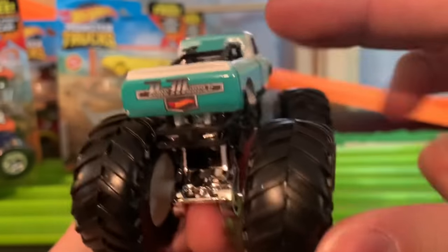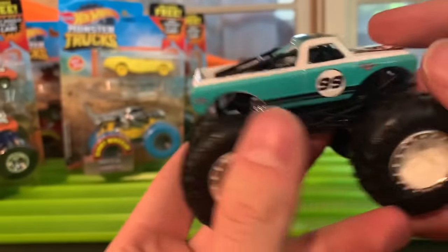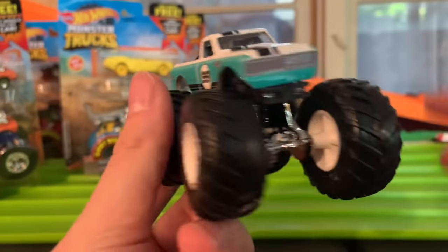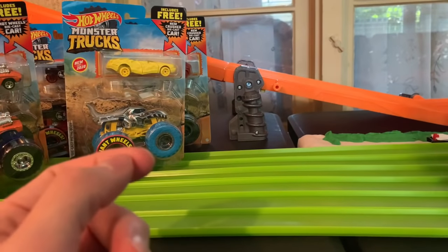Pure Muscle there on the back. I love this one, you guys. This one's sick with the chrome beadlock. Monstrous. All right. And now we'll take a look at Loco Punk.